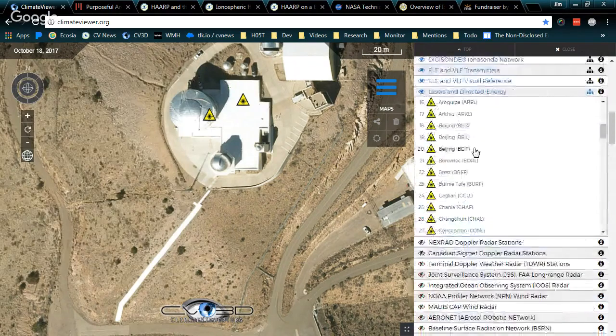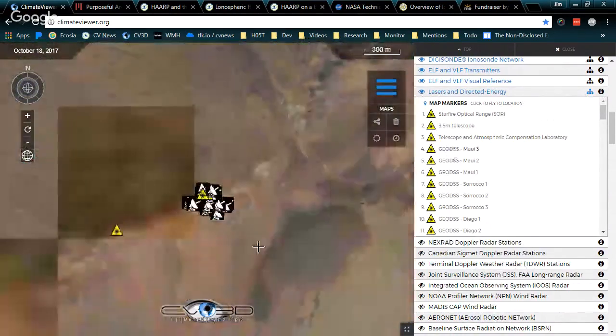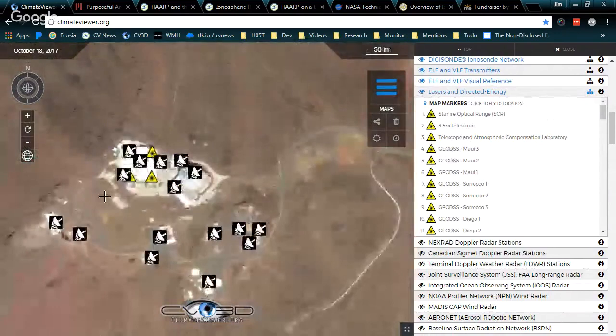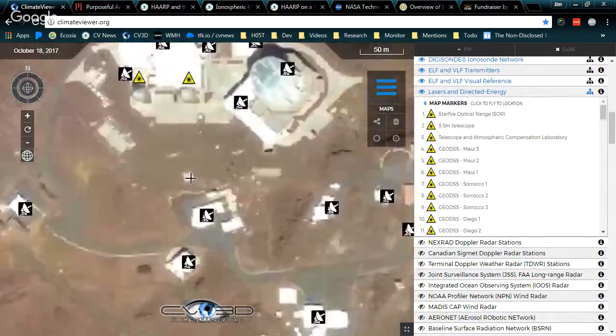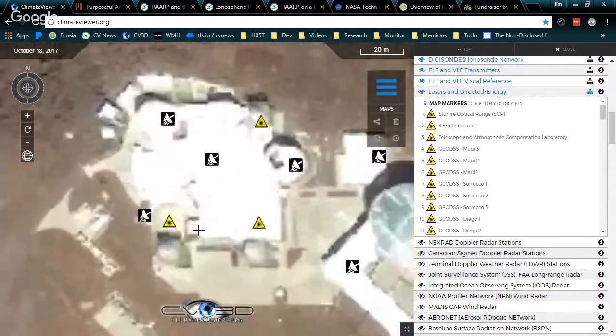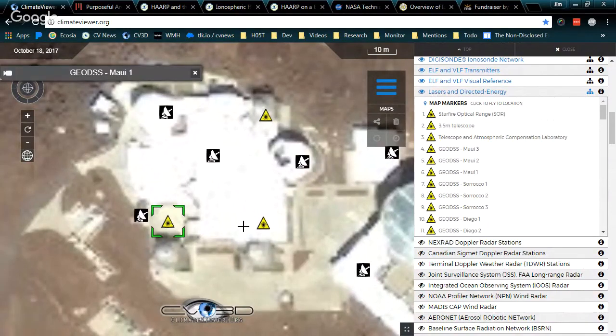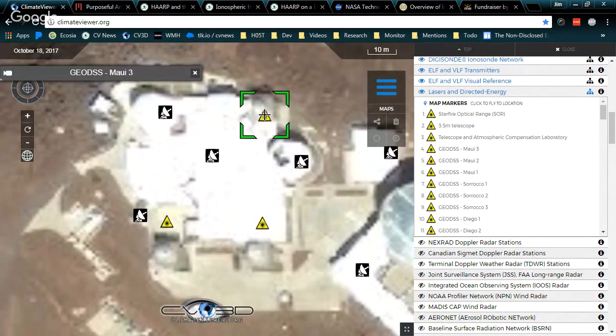All right, so let's go. Let's do this. So at the top, we got the Starfire. GeoDSS, if you've never seen these, this is the Maui facility. It's on top of a mountain. Got a whole lot going on here. And we're going to just go through the GeoDSS. So there's 3 of these, wherever you find them. GeoDSS. And that's 1, there's 2, there's 3.